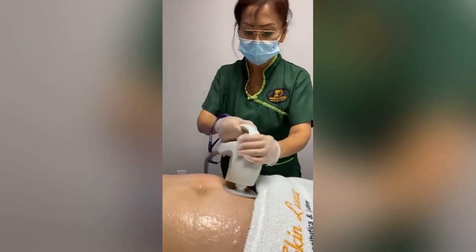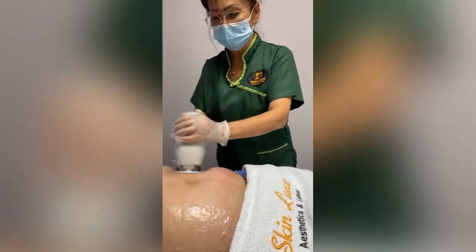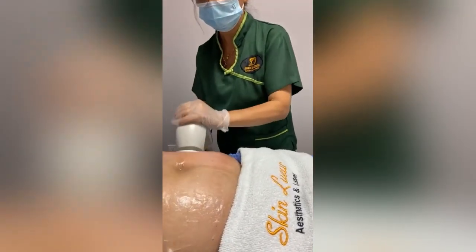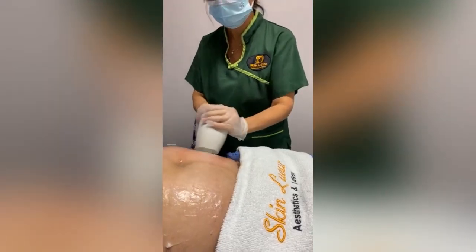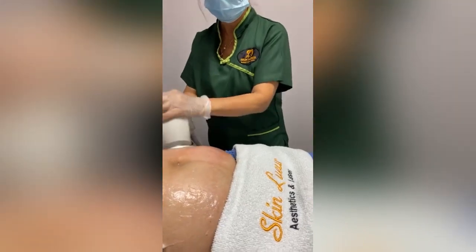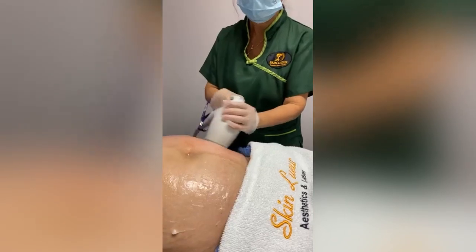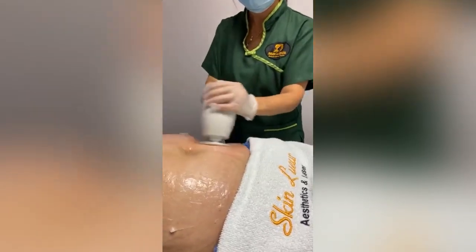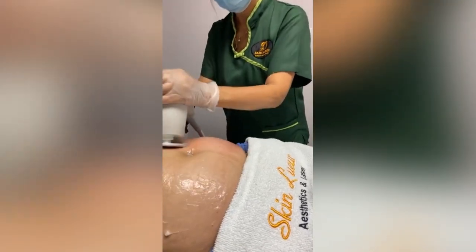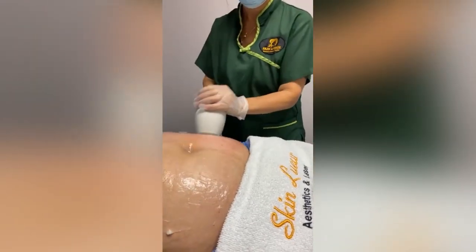So this treatment is ideal for people who don't want to go through the trouble of liposuction. It uses ultrasonic cavitation, also called ultrasonic lipolysis. It's a body contouring treatment that is used to remove fat deposits under your skin. It's a really good alternative to surgical options. And the ultrasonic radio waves break apart fat cells, which are then absorbed into your body by your lymphatic system.